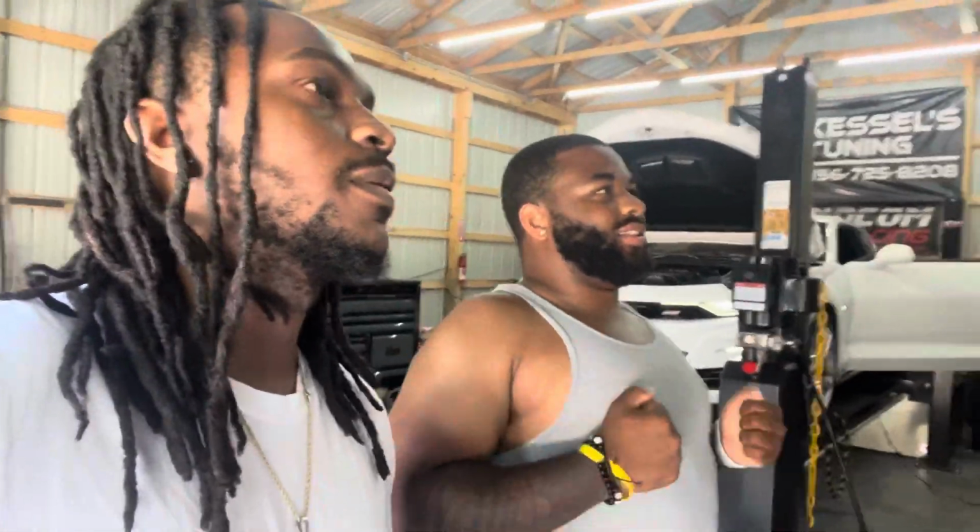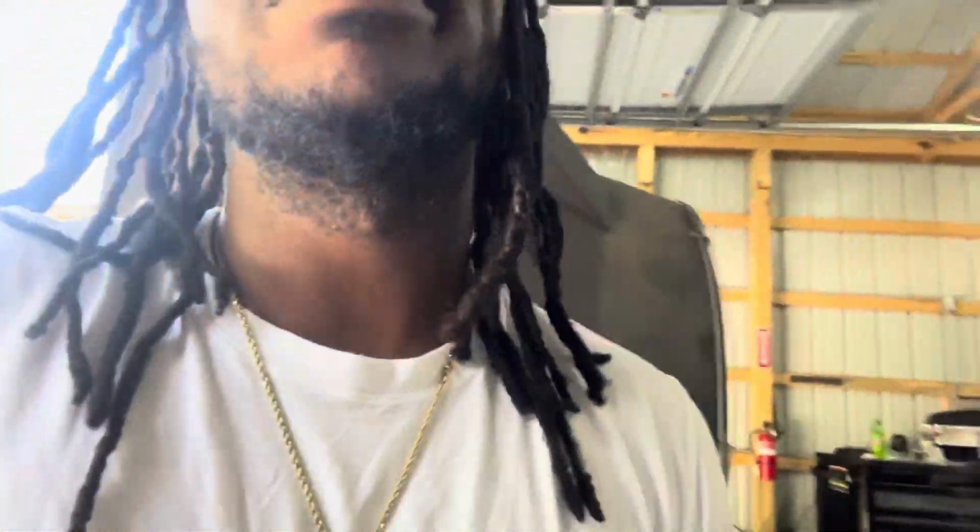I think it's gonna be like 450, like you said. My numbers is, I think it's gonna make either 450 to the wheels or like 460 in that range, and it's probably gonna make maybe more torque than power. Yeah, I think it might make more torque than power.